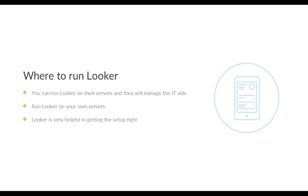So as far as hosting, you can choose to have Looker run on Looker's servers, and they can take care of the basic IT support, or you can choose to run Looker on your own servers. It was important to us that we have control of the servers running our Looker instance, and this option was a big part of our decision to adopt Looker. Whichever option you choose, Looker will be helpful in getting you set up and running.